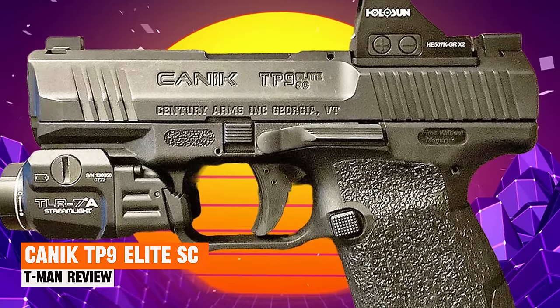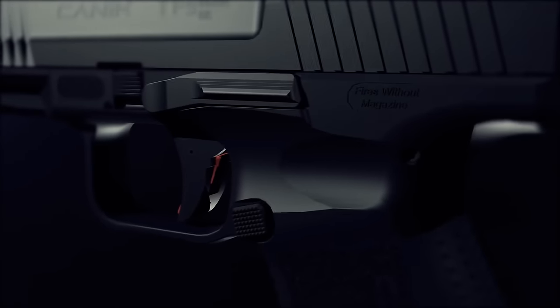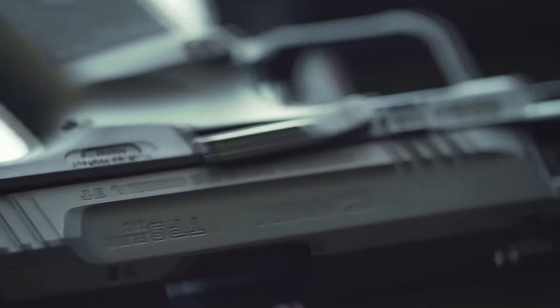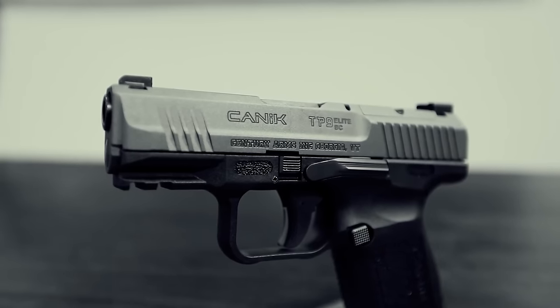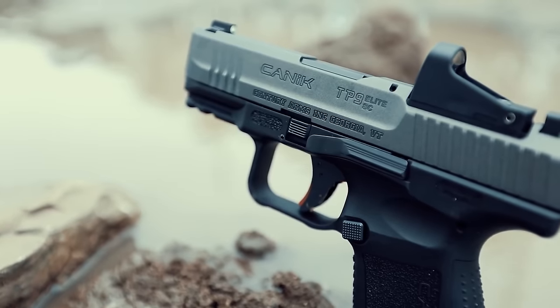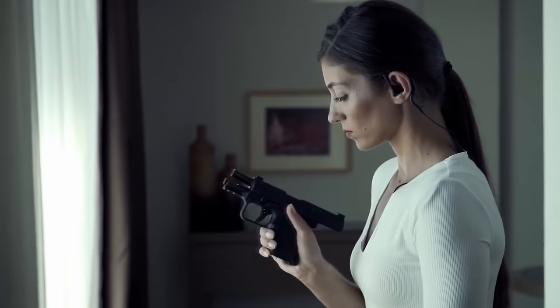Konic TP9 Elite SC. The Konic TP9 Elite SC, inspired by Glock, excels in various aspects, potentially surpassing its counterpart. This pistol comes with a comprehensive package, including a 12-round flush-fit magazine, an adaptable floor plate with finger extensions, and a 15-round extended magazine. Additionally, it includes a holster with a reversible belt clip, a magazine loader, and an extra magazine pouch, offering remarkable value and convenience for users.